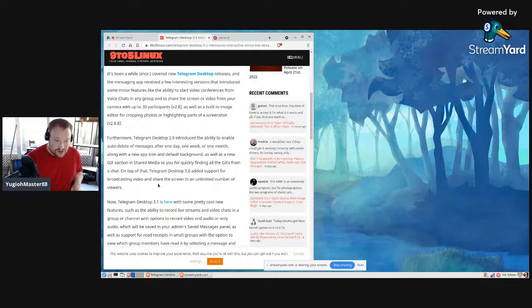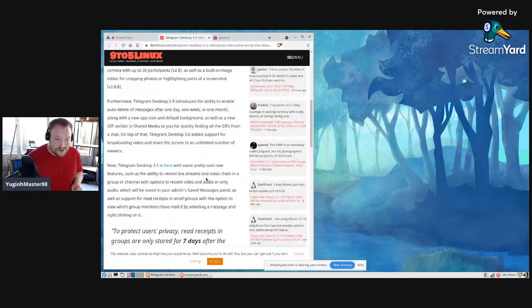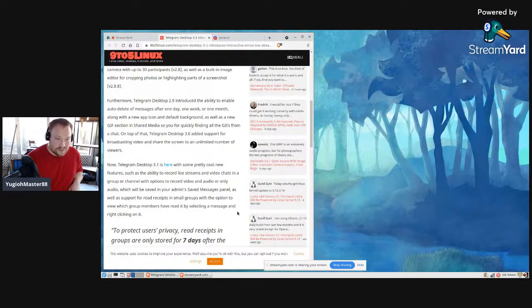unlimited number of viewers. Now, Telegram 3.1 is here with some pretty cool new features, such as the ability to record live streams and video chats in a group or channel, with options to record video and audio or only audio, which will be saved to your admin saved messages panel, as well as support for read receipts in small groups, with the option to view which group members have read it by selecting a message and right-clicking on it.